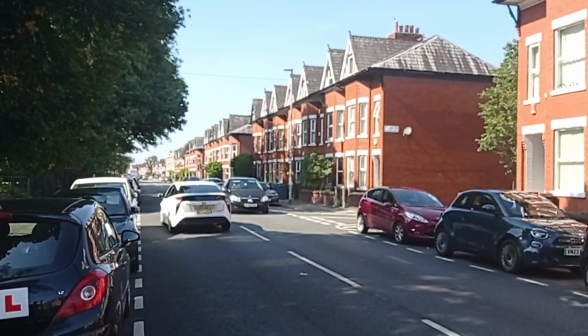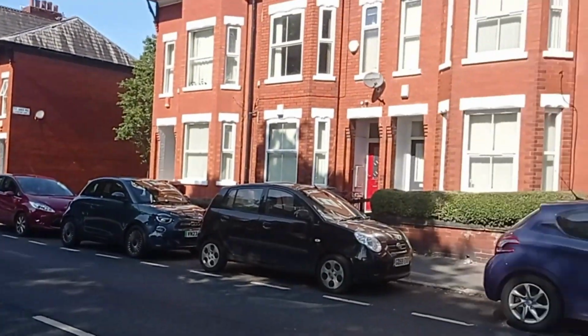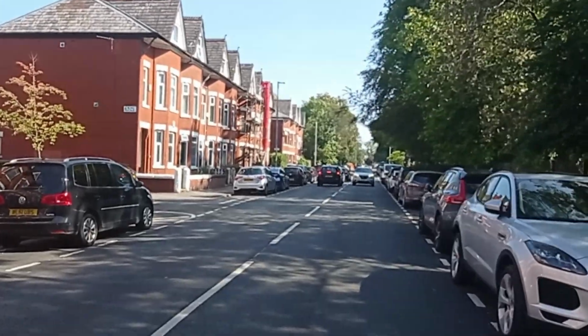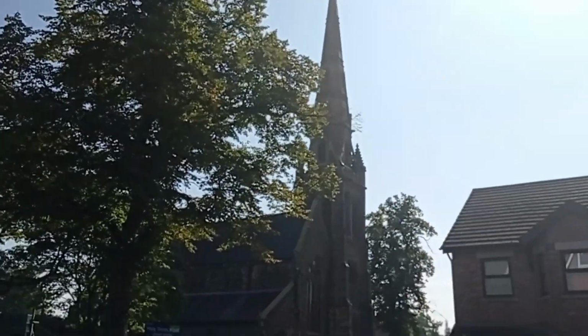It's cute. From the left to the right hand, these are typical English houses. It's beautiful in the way they have been maintained for ages.